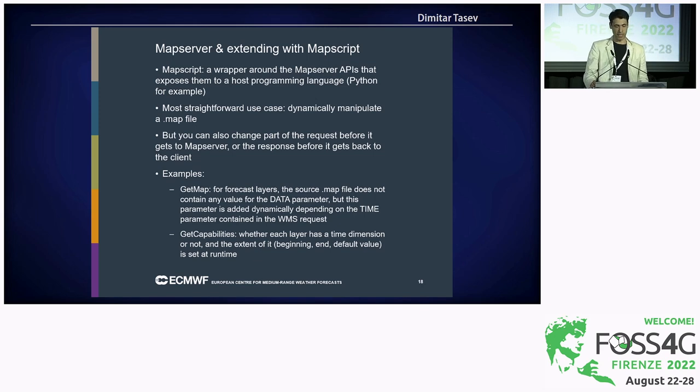So how this is implemented, as I said, a Django application that sends the request to MapServer. MapServer has this MapScript, this extension that exposes the APIs to other programming languages. In our case, we use Python. And with Python, we manipulate the configuration of MapServer. So what I said before about, for example, pointing to the right shapefile depending on the date, is done in Python within the MapServer environment. Also, other things that you can do using MapScript is to change part of the request or part of the response before sending back to the client.